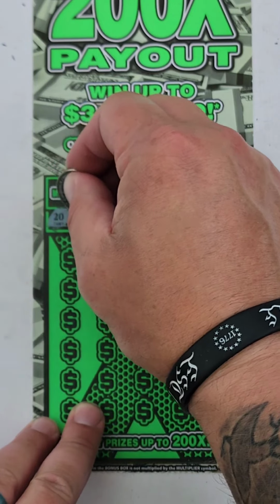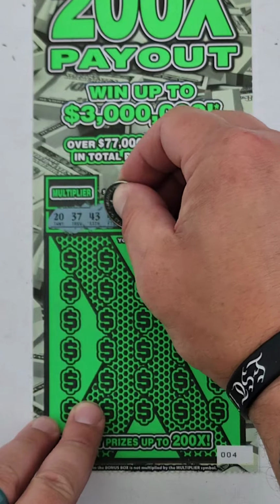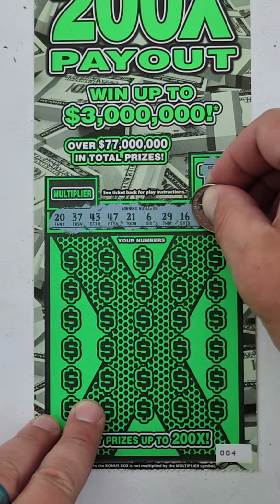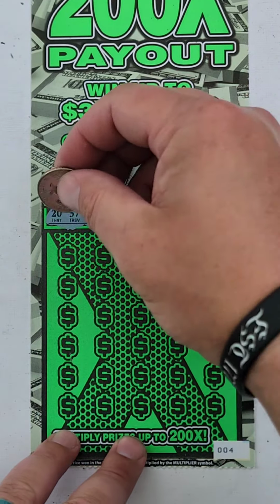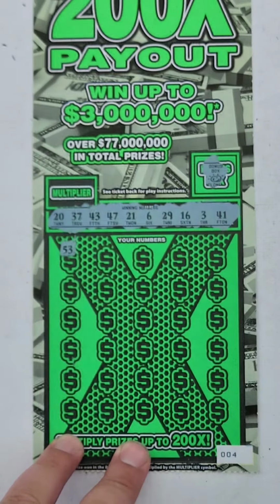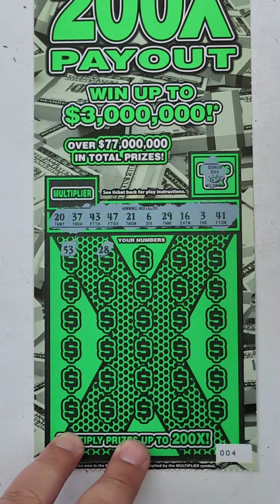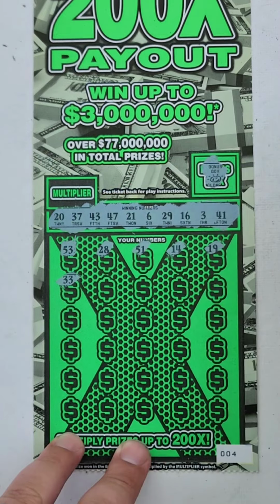Nope. Okay. I'm going to go individually here. 20, 33, 43, 47, 21, 6, 29, 16, 3, 41 are our numbers that we're looking for. Ticket number 4, by the way. Sorry about that. 53 to start. Nope. 28. 51. 14. 19. 33.